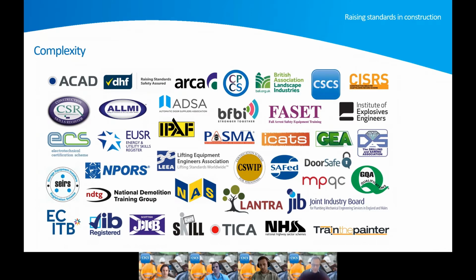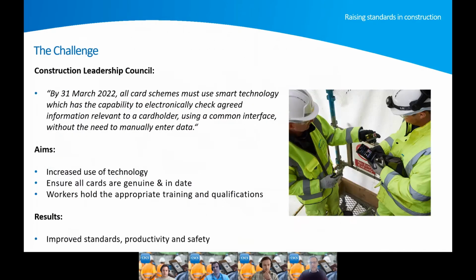So, in recognition of this complexity, in recognition of the issues that this complexity causes at the site gates, the Construction Leadership Council, the CLC, they have set the 38 card schemes a challenge. And that was first announced back in late 2020, when the CLC announced, and I quote, "by 31st of March 22, all card schemes must use smart technology, which has the capability to electronically check agreed information relevant to a cardholder using a common interface without the need to manually enter data."